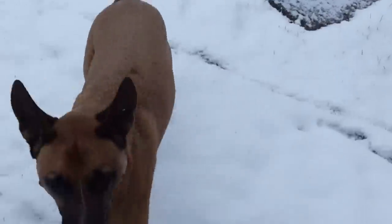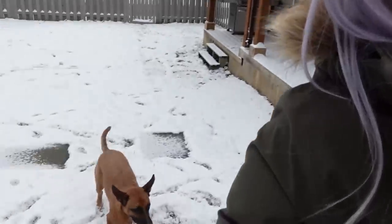Morning. Well, I woke up and our winter wonderland is here. This is Pop-Pop's favorite weather. He is just absolutely stoked. So I'm drinking a coffee. We're getting our playtime in.